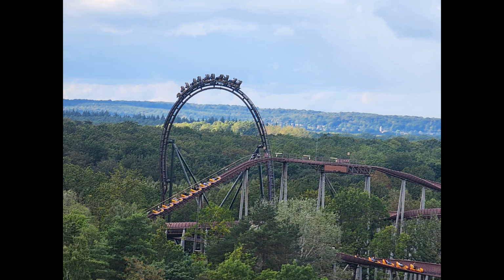Most of the time I was in the single rider queue, but the actual station is really cool looking with all the rocks and the lighting and the way it does this web of lights that goes all throughout the station as the train dispatches, and I think that's a really cool theming touch.